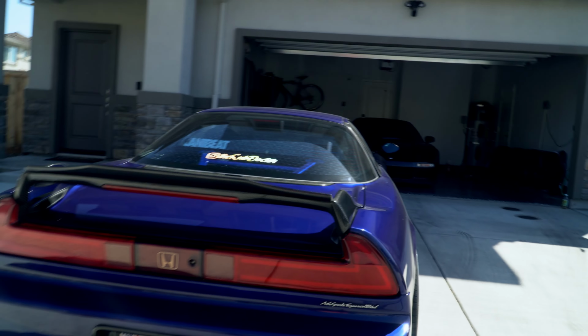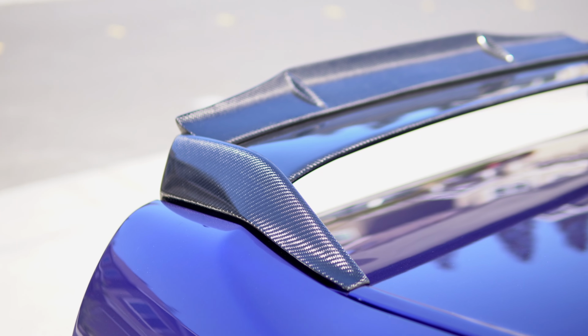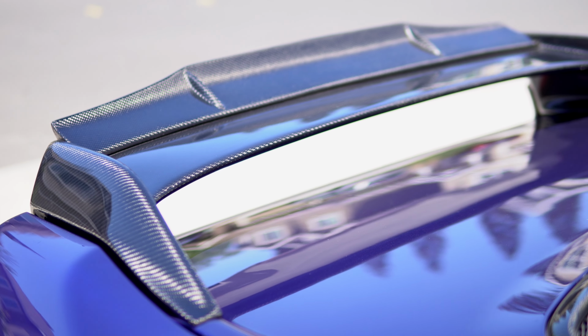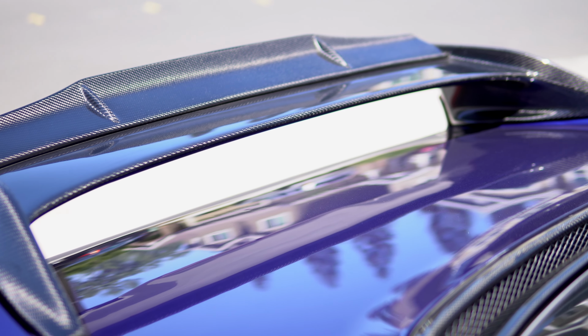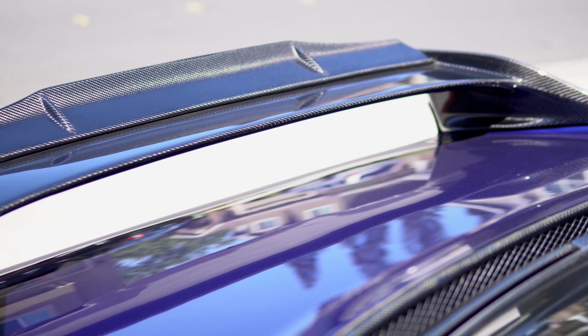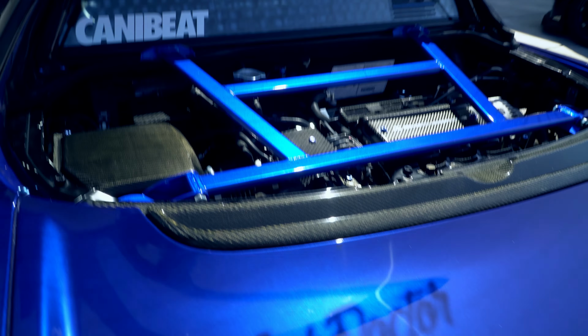And then you got the spoiler too. This is also from Pride. Pride Type R with their gurney flap. I believe that's from Pride too. And then I could pop this open too. I wish this was in the dark, because I also put some LEDs in here too, though you can't really see it.